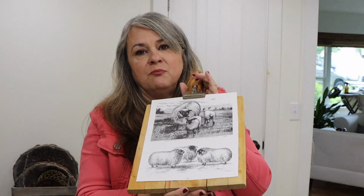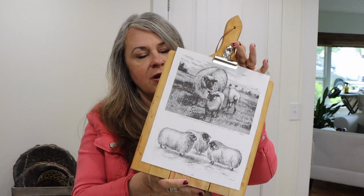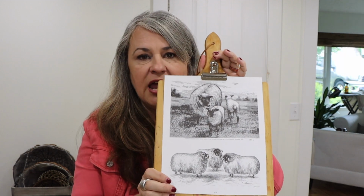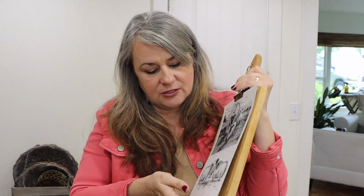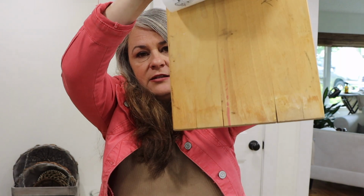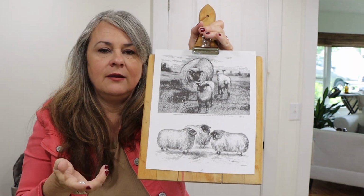And this was back in the fall, but I had an idea for it, and when I was unloading what I had gotten, Rob said, I hate that. Why did you buy that? And I said, I've got an idea. So you can see it's cracked. It's not, but to me that's patina. To him that's, you know, imperfection and it's junk.